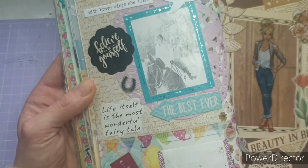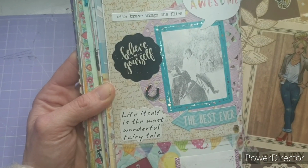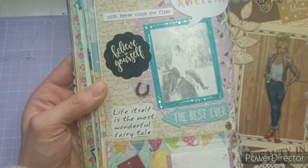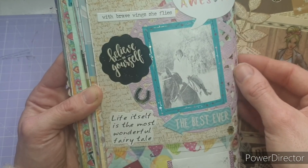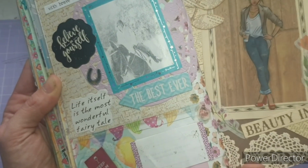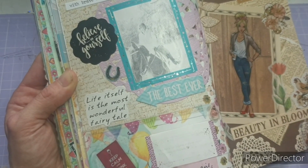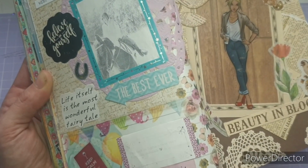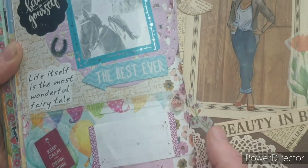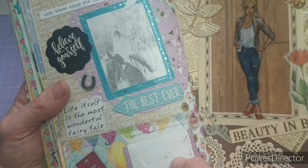I've used washi tape down the side. I've got a topper, but it just worked. I did paper ripping. We've got the celebration balloons down here from gift giving. We've got all sorts on here. I've got one of my stickers that I bought at Home Bargains, and lots of positive affirmations again. So believe in yourself, life itself is the most wonderful fairy tale, don't quit, you go girl, all sorts. So yeah, quite like that page. Again, this was printed on my thermal printer. You can read it, it's just not massively clear. I think I'm still getting to know the printer then.